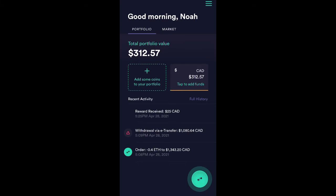Bitbuy charges a fee. Again, Shakepay and Newton do not charge a fee. And it looks like Ndax charges like $25 or something. We'll see when we get to that point. So you have to be mindful of how the fees work.